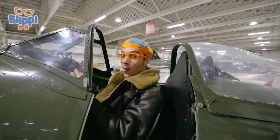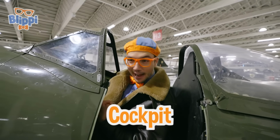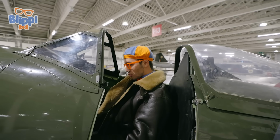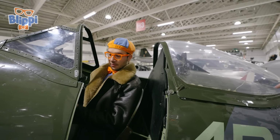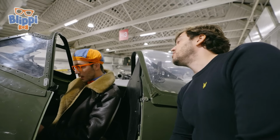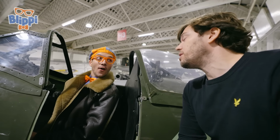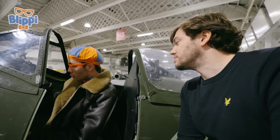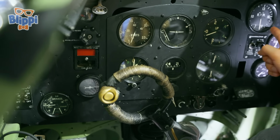Whoa. Check it out. I'm in the cockpit of a Spitfire. Yeah, this is so cool. Whoa. Chris, what are all these buttons and controls? Yeah, there's so many buttons, aren't there? Yeah. So they tell you how fast you're going or how much fuel you have or even where you're going. Whoa, that's so cool. It looks like there's all these different dials, and levers and buttons.